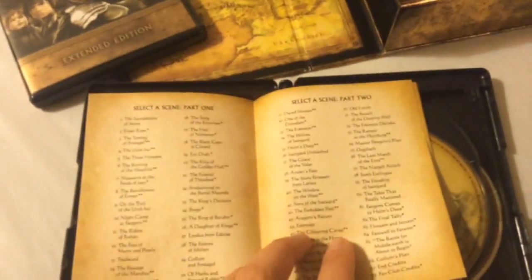Of course, scene selection guide right there for part 2 of the film. And the map right there for all the special features. Kind of zoom in on that for you. And the box set over in the United Kingdom, it's slightly bigger than this version, the US edition. So let's see. We'll move on to the last film, The Return of the King.